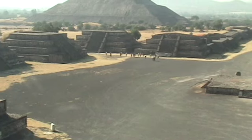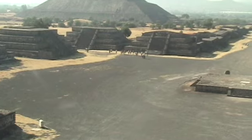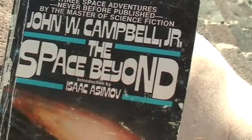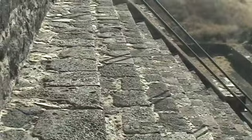Now 9:30 and the first herd of tourists have just arrived. I'm sitting here reading a book, believe it or not. A science fiction book, The Space Beyond. Certain irony to that.